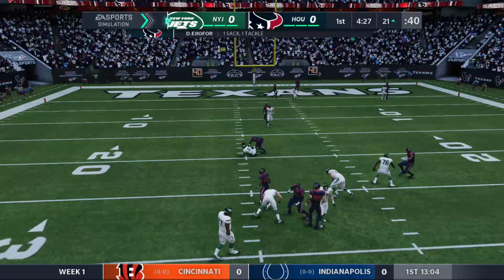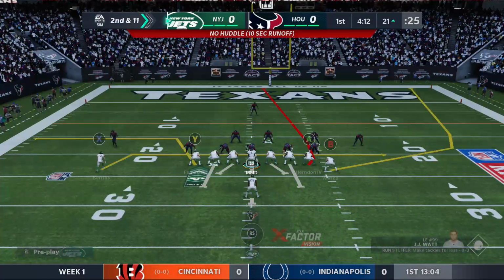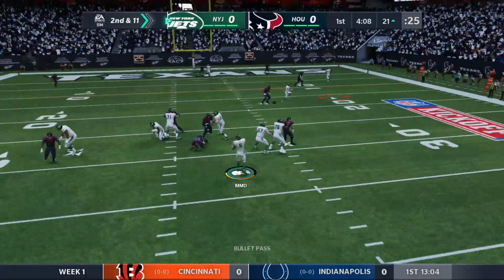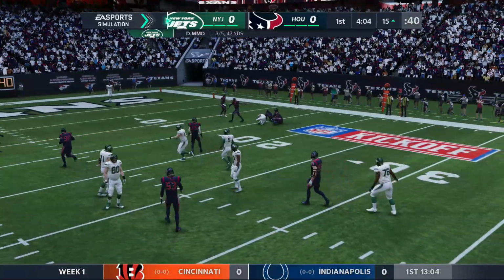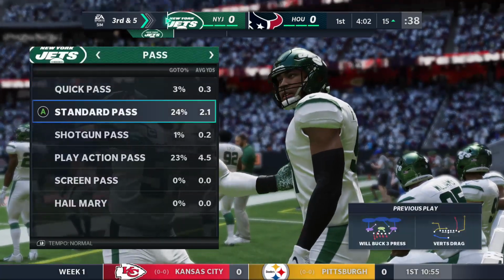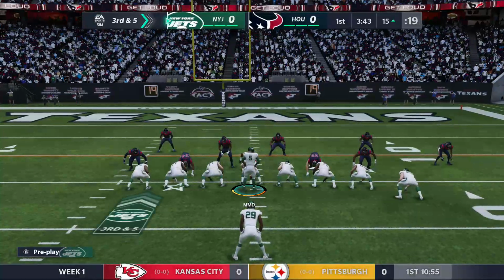And he's going to lose a yard or two. Taken down behind the line. After the sack here, 2nd and 11. He'll drop to throw. Got a man. It's Berrios, complete. The reception good for 7. It's 3rd down. Berrios. A gain of 7 yards.